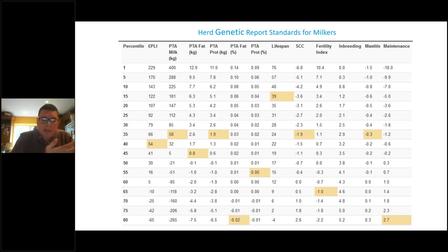So my next step is assessing what genetics are most suitable to bring into the herd. It's all from semen. We run a closed herd for many reasons, primarily health. So the only way to improve it is through sire selection.